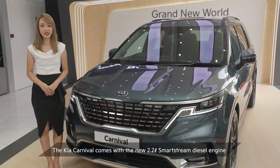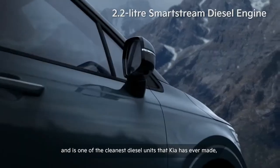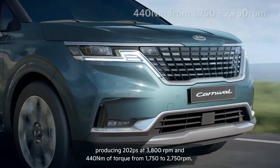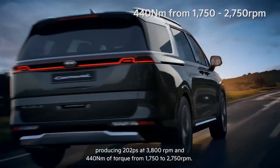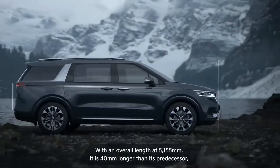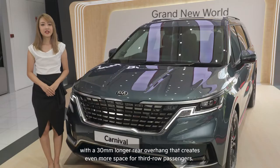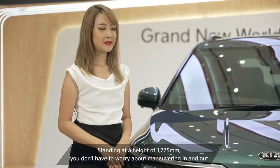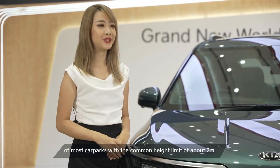The Kia Carnival comes with the new 2.2-litre SmartStream diesel engine and is one of the cleanest diesel units that Kia has ever made, producing 202 PS at 3,800 RPM and 440 Nm of torque from 1,750 to 2,750 RPM. With an overall length of 5,155 millimeters, it is 40 millimeters longer than its predecessor, with a 30 millimeter longer rear overhang that creates even more space for third row passengers. Standing at a height of 1,775 millimeters, you don't have to worry about maneuvering in and out of most car parks with a common height limit of about 2 meters.